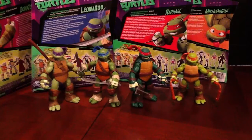But now we're talking about the brand new Teenage Mutant Ninja Turtles from the Nickelodeon animated show. It's going to be premiering here in Canada in September on YTV, which is awesome. I was really stoked to see the commercial for it. I cannot wait to see these new Ninja Turtles in action. But we finally got these figures.